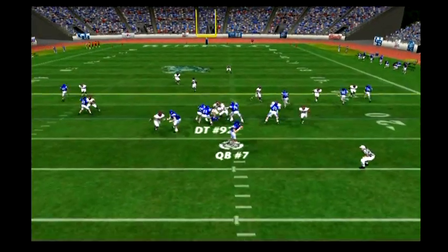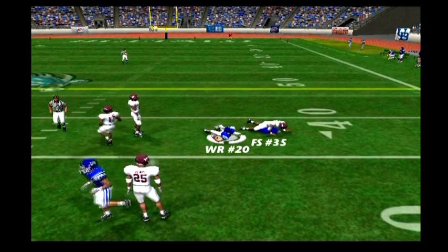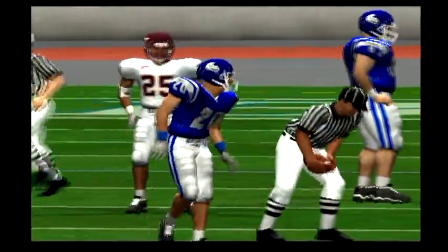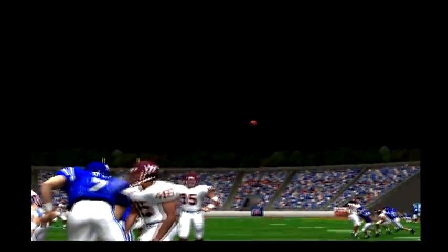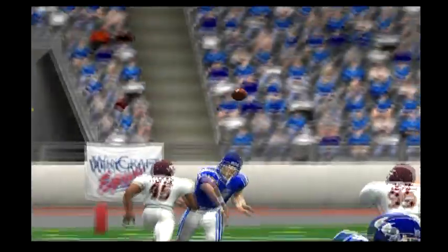The Bulls come out in the shotgun. He throws it. Number 20 has it, brought down at the 37, and they get the first down. That is unbelievable. Wow, Kirk, this quarterback's showing some big-time nerves out there. Third long, it's just like first and 10 to this guy. Yeah, you're right. A lot of poise from this young man.